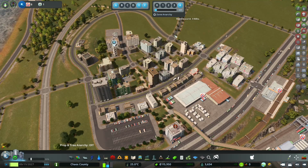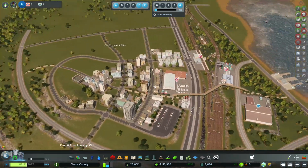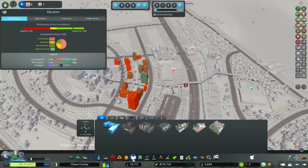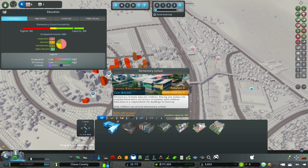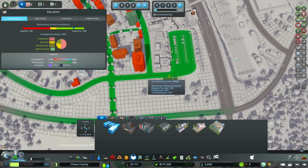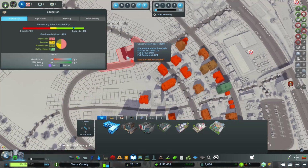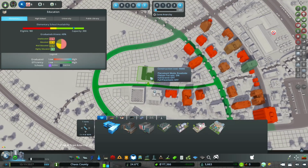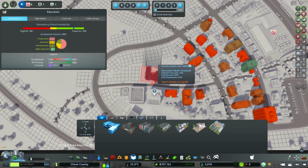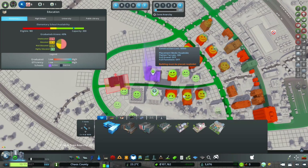That is pretty cool. Oh, what we do need over here is some schooling and things like that. So let's go ahead. We'll definitely grab maybe not the community school, that's like an elementary school. It's slightly more expensive. Student capacity is 250. Student capacity is 300. We'll go with the standard one. We won't do it in there. Maybe in here. Maybe in there is the right spot for the elementary school.